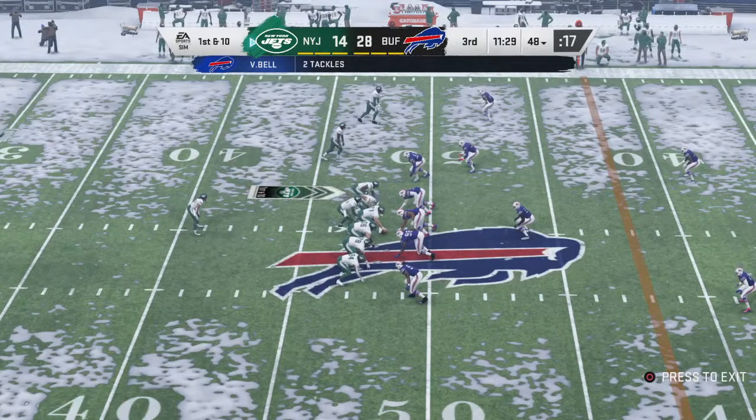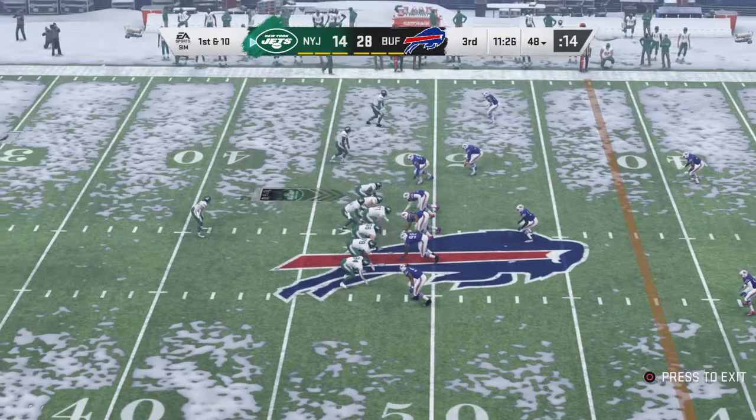Let's pick it up. It's out of time, guys. Out of time. Let's get off the field. Let's get off the field.